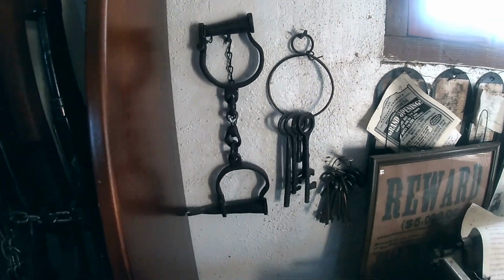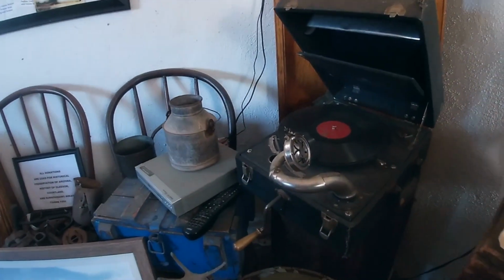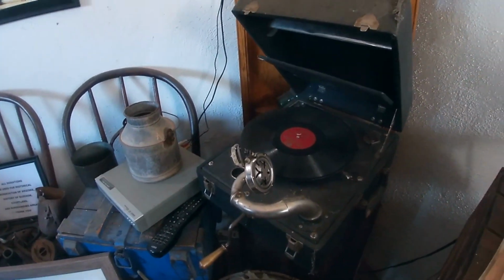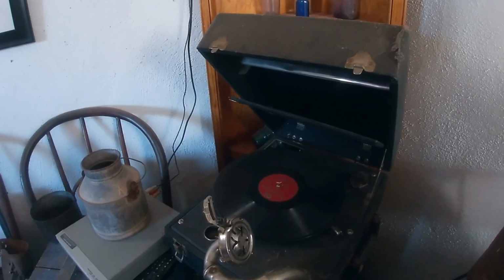Ancient handcuffs. Look at that, it's an old wind-up portable record player. Smaller, had these old 78s.